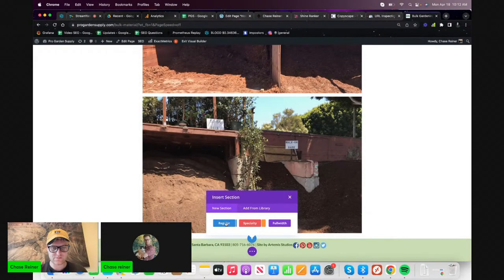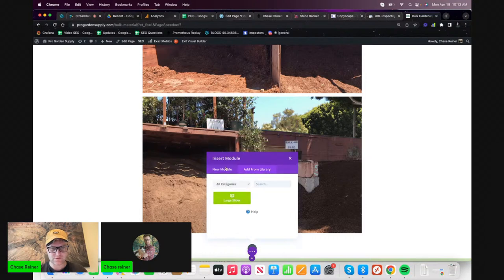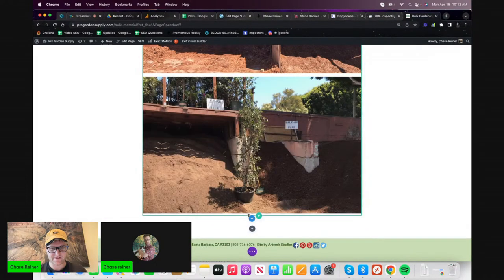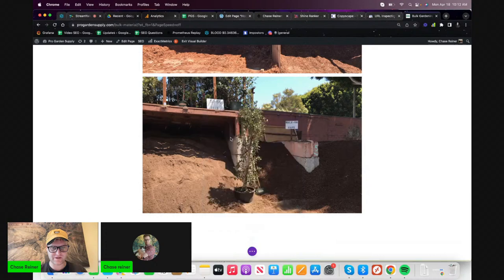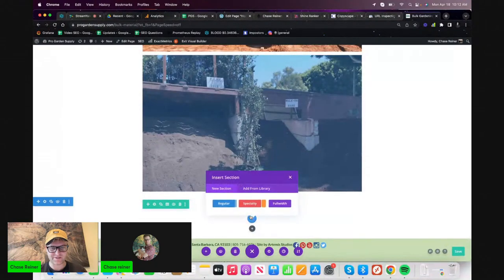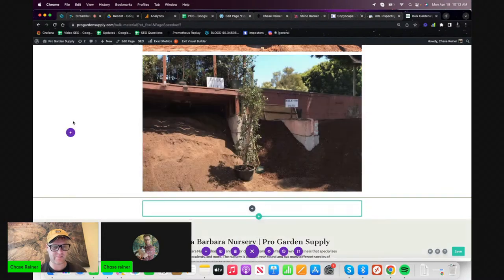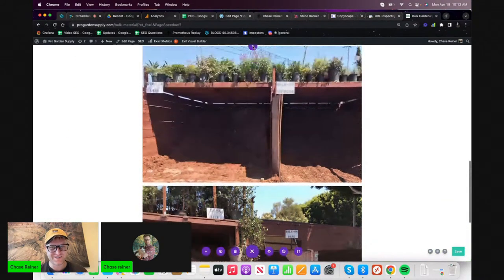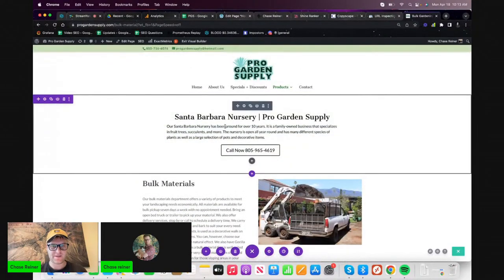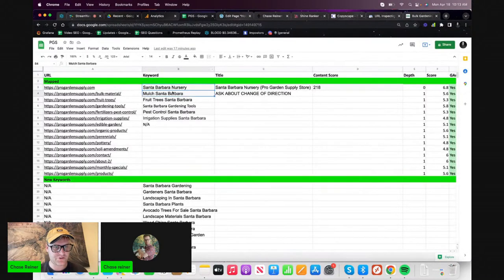Blue. Is it regular or full width? I think it was full width. Add from library. One second. See, you have to remember which color it was too. I hate Divi. I hate WordPress. Add from library. There we go. There it is. So now we can bring that up. Just drag it. Boom. And then this time we change it to whatever the keyword is. So it was mulch Santa Barbara.